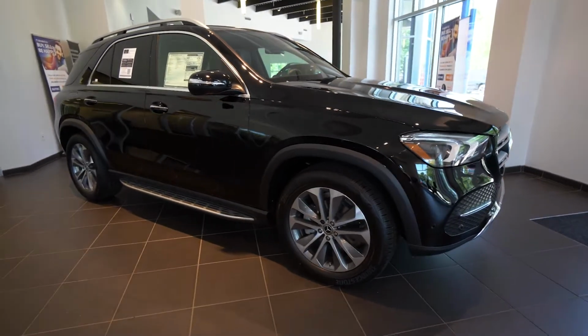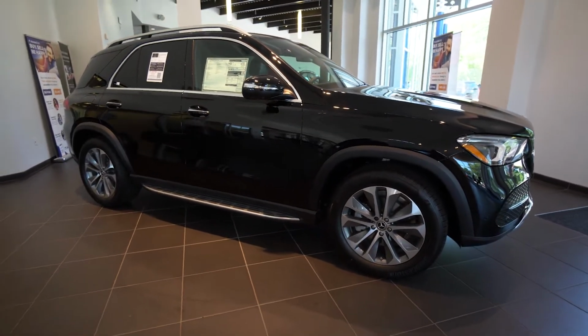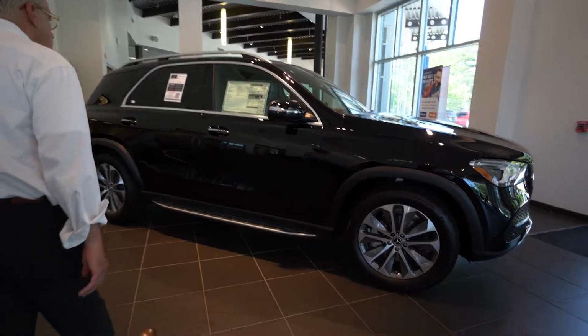It uses our famous 4MATIC system. So if you were to put this up on a lift, you would see it is powered to all four wheels. It's actually bias 60 and 40. So it's perfect in the snow.